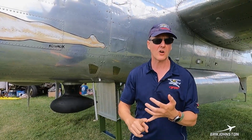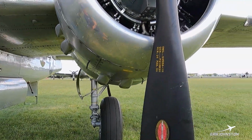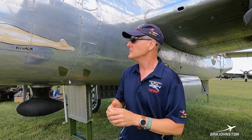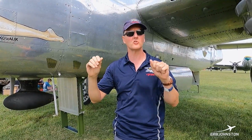So they took the alcohol system out of it. They took the oxygen system. They took the de-icing boots out. They took the heaters out. It didn't need any of those things. And all they were going to do was add more weight and just more hazard, really. So those were taken out. So as we've done the restoration, we've done everything we can to try to get it back to the original Miss Mitchell.